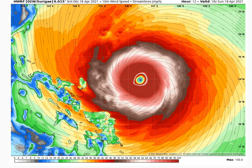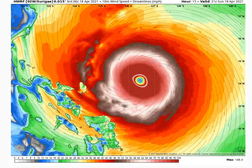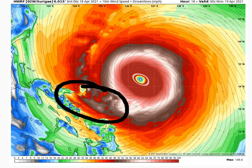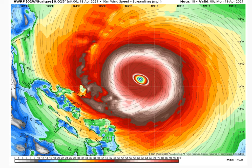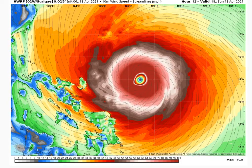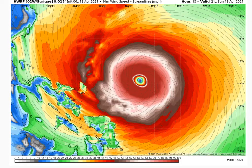So it looks like the HWRF is still keeping it on the higher side. Even though it's at 145 miles an hour, it's possibly getting up to 150 in the next few hours. But like I did say, we're going to be seeing some pretty strong winds across portions of the eastern Philippines, looking at maybe up to 48 miles an hour, to maybe 54 or 60 miles an hour. So we're going to be seeing some pretty gusty winds across these areas. We may have a few scattered areas that can possibly get as high as maybe 60 miles an hour.